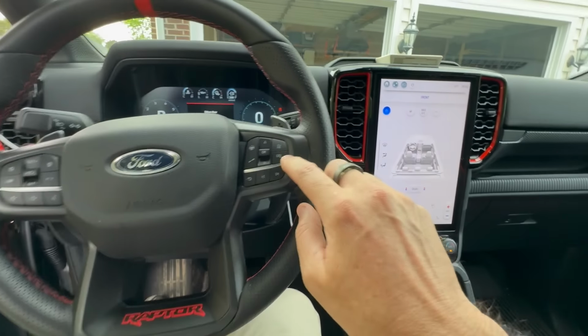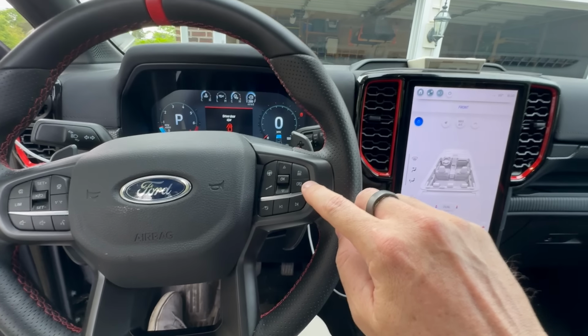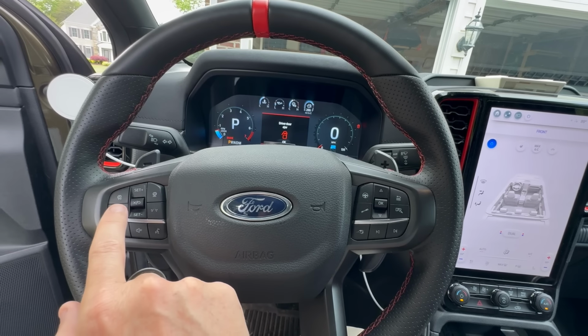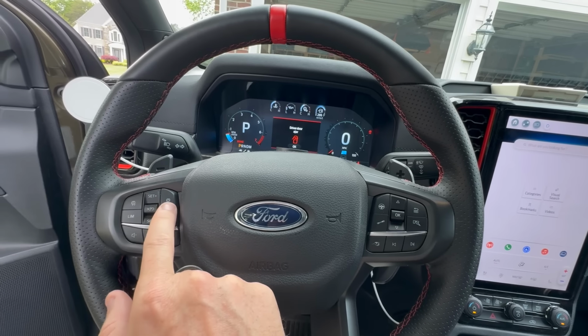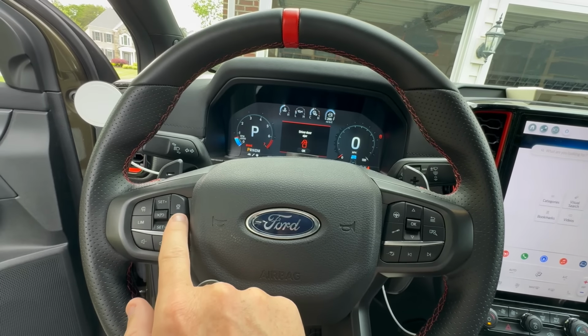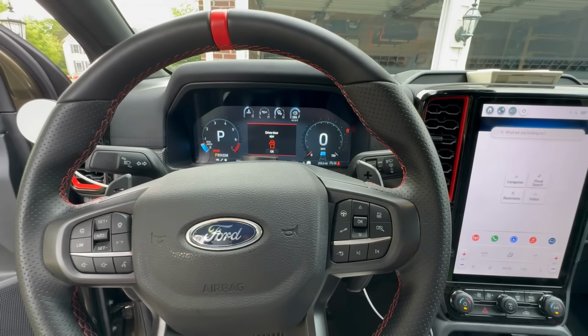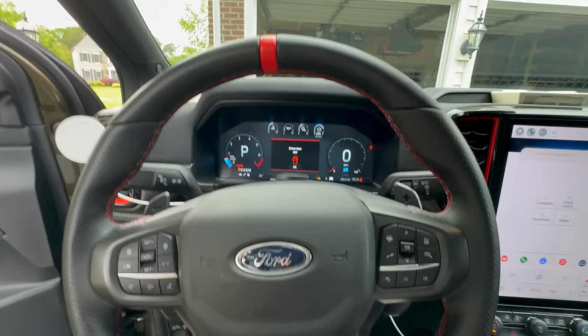Adaptive cruise control. This is the R button right here that wasn't working for me, but it's working now. It's been working ever since. Your adaptive cruise control is over here. That's very cool. You've got your lane assist, actually your lane assist is right here, and then this is your follow distance for the adaptive cruise control. But I did a whole other video on that, so I'm not going to talk about that again.